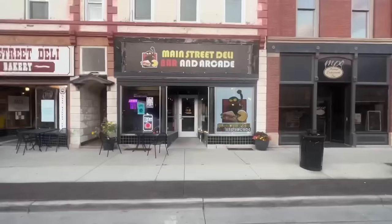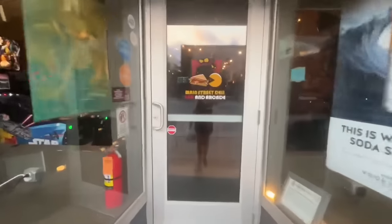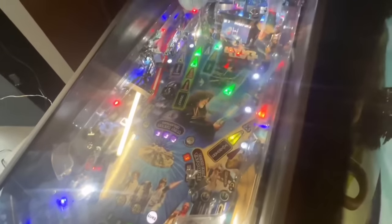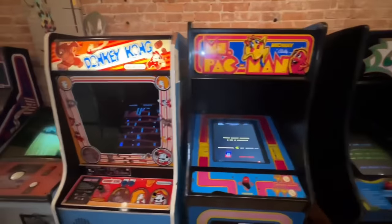After trying 3 separate restaurants, we finally found one that was open, got some food, and then came across this cool little bar cafe that had free arcade games that you could play. And if you know anything about Pops and I, we love games just in general, so this was awesome.